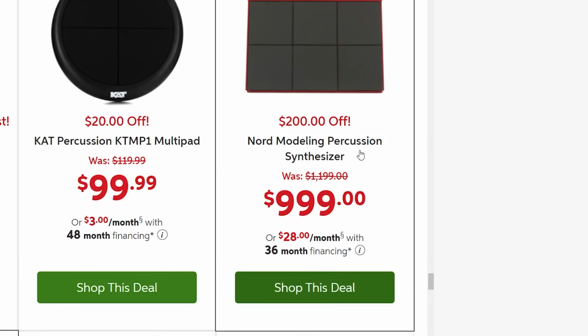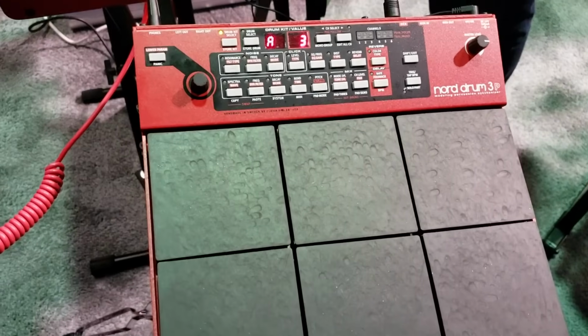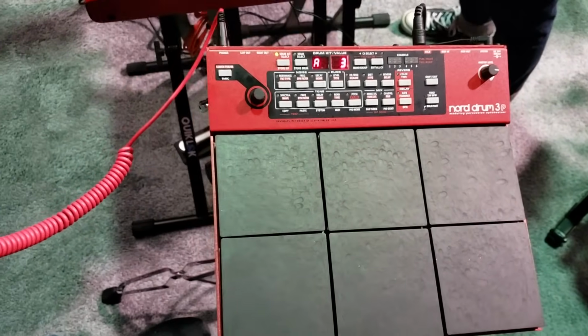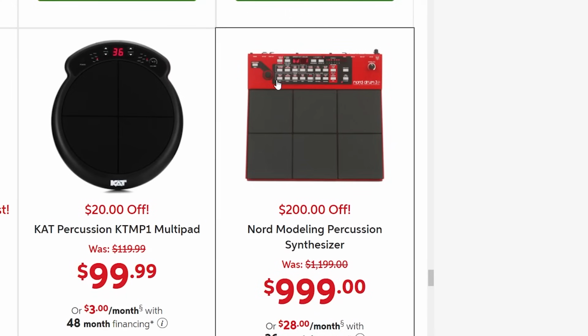Next up, in the complete 180 opposite direction, we've got the Nord Modeling Percussion Synthesizer. This is like a synth, but for drummers. It's kind of like electronic drum brains from the 1980s and the 1970s. You're shaping your own tone. You're not playing back MP3 or WAV files. You are making your own sound. It is so unique. I enjoy playing it every time I see one.